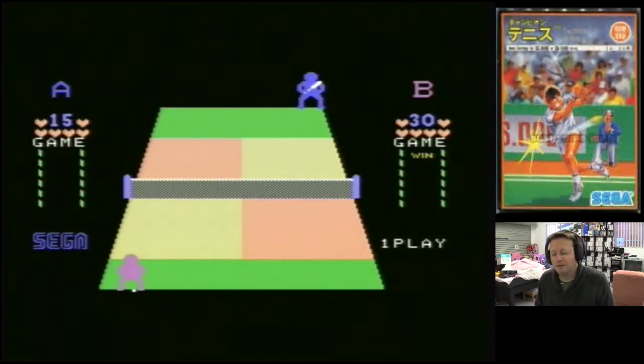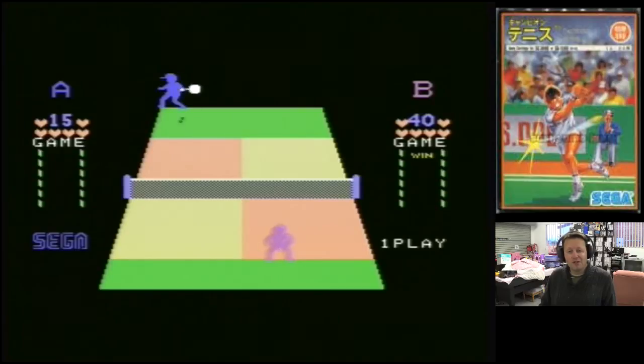I won my first point. Surprise, surprise. Oop. And it's done me again. All right. Not a bad little entry tennis game. I think I got that one for $2, so excellent bargain. Let's try the next one.